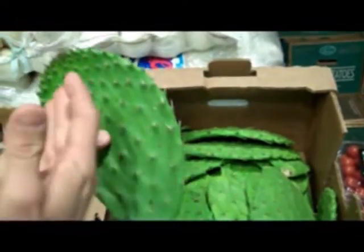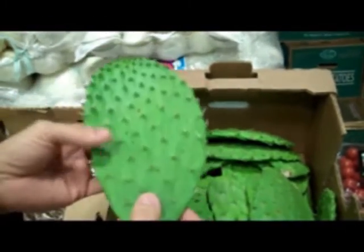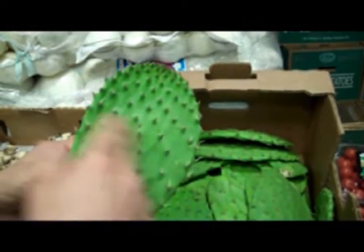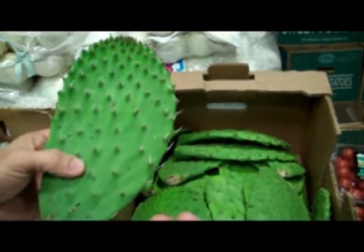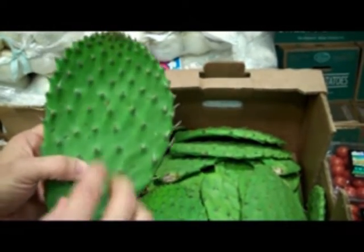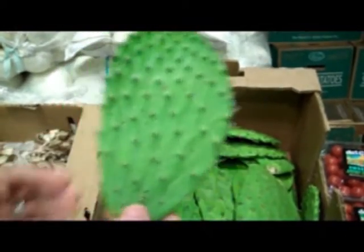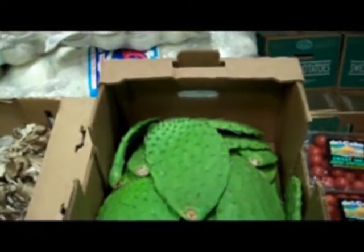A lot of times people will grill them whole, season them and serve them as a side or as a garnish, say on a steak, something like that. You can also cut them into strips. They're going to be very gooey inside, almost like an aloe plant, but it's nice to pickle them, make kind of a salad out of it. It's a very unique item, but just something to offer your customers a little different flavor profile.